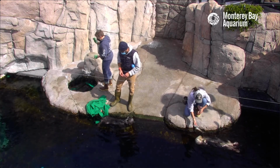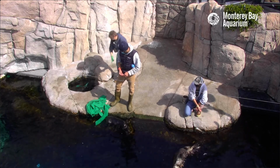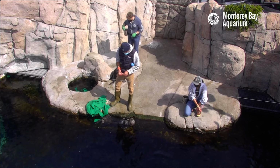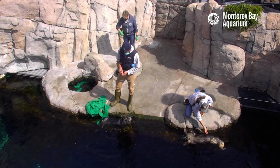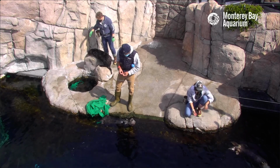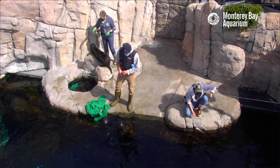On the menu today for our girls is a yummy 3-course meal of shrimp, squid, and clam. In the wild, otters eat invertebrates. These are animals who don't have a backbone, who typically have a hard shell to protect themselves. So on exhibit today, our otters are getting the softer and squishier parts of their food. You might have noticed that the clam they're being fed is missing that hard shell that I just mentioned.